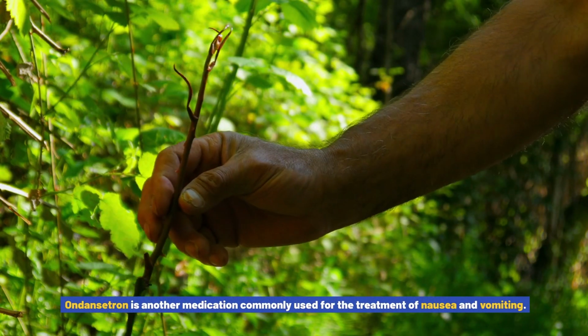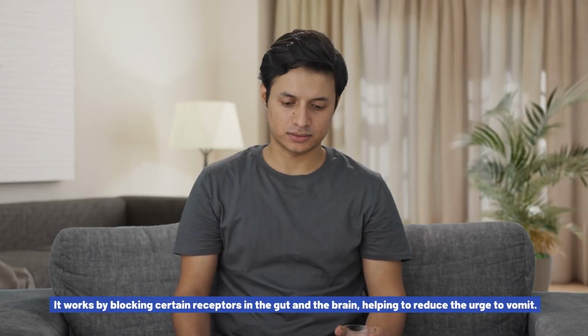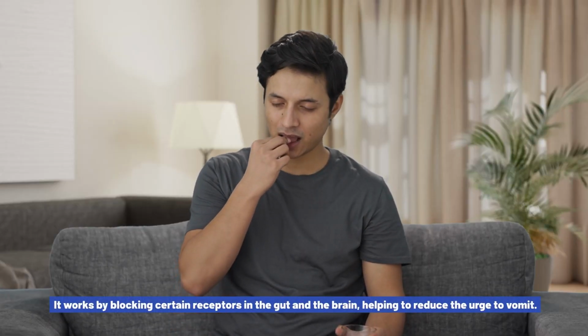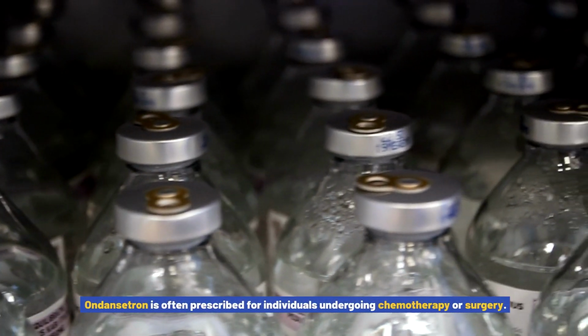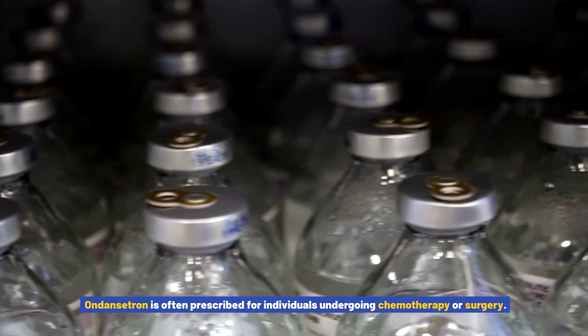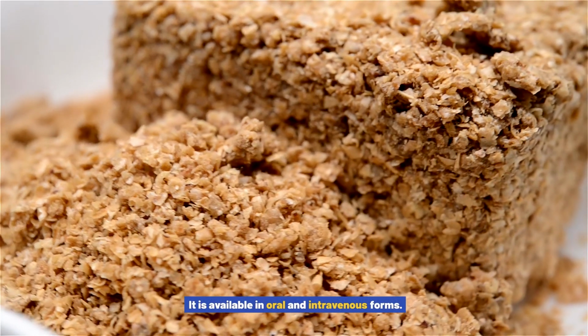Ondansetron is another medication commonly used for the treatment of nausea and vomiting. It works by blocking certain receptors in the gut and the brain, helping to reduce the urge to vomit. Ondansetron is often prescribed for individuals undergoing chemotherapy or surgery. It is available in oral and intravenous forms.